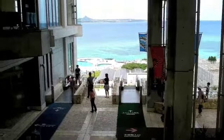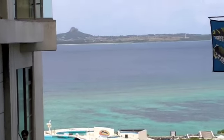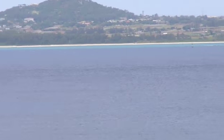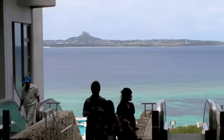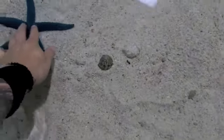Okay guys, we're here at Okinawa Churaumi Aquarium, and we're gonna go ahead and check it out and see all the different sights there are to see. It's supposed to be a pretty nice aquarium. Here's a place where you can reach in and touch this stuff.